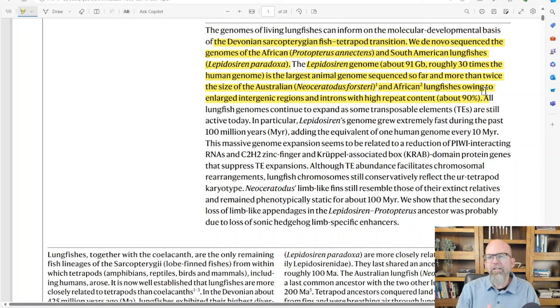And all of this has really high repeat content, meaning they're repetitive sequences. Some piece of sequence that's been copied over and over again, millions and millions of times, such that it constitutes about 90% of the genome of this particular lungfish, really all these lungfish have highly repetitive sequences.